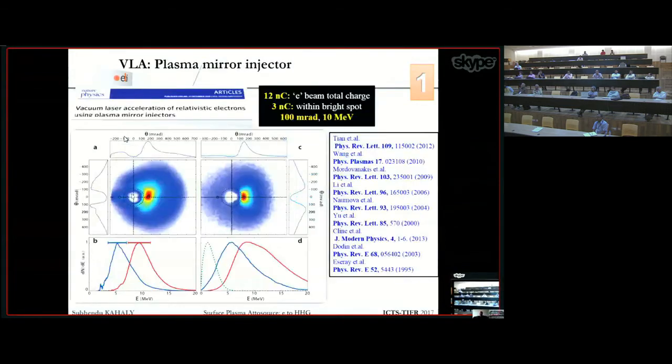And experimentally, we tuned the plasma density gradient, and we also optimized different parameters. And what we saw is this special profile of the electron beam that emerges in the reflected light direction. The center where I put the cursor, where you see a hollow structure, is basically the direction of the reflected laser light. And then we see this kind of structure of electrons accelerated from the plasma mirror surface.